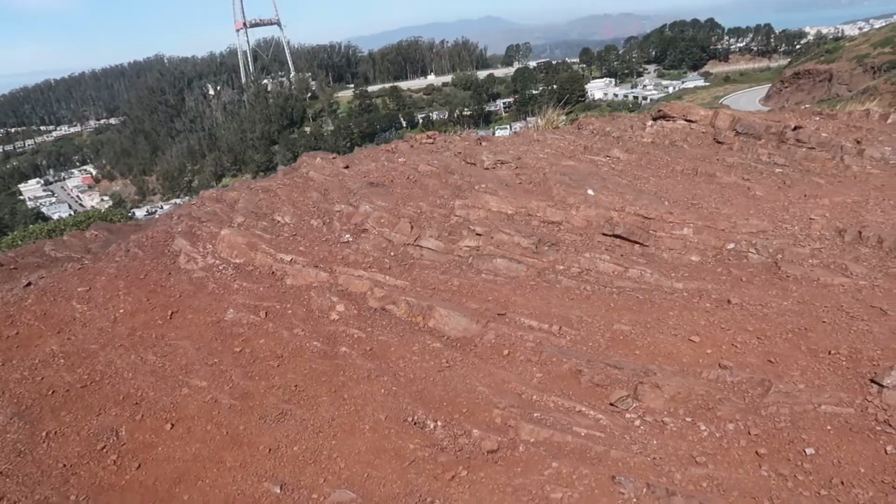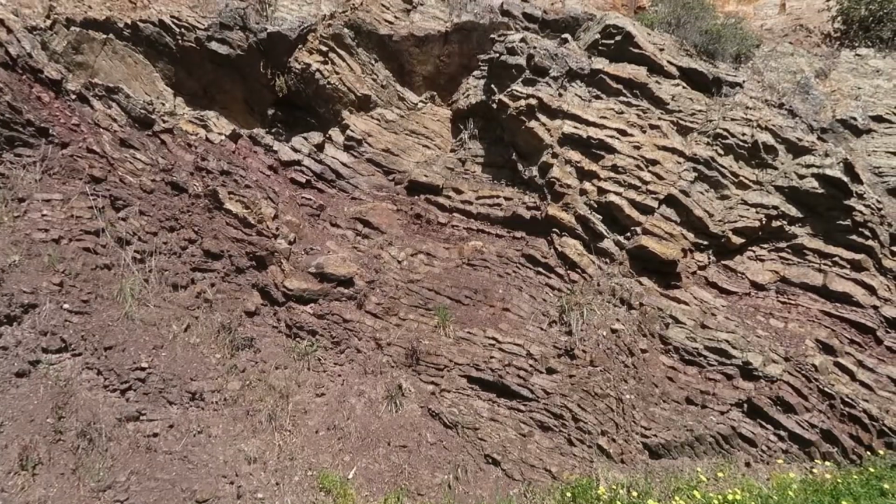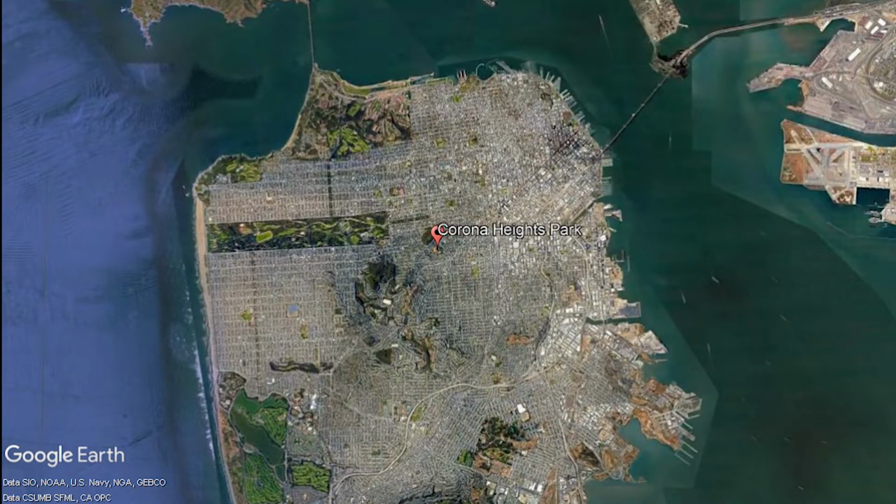So I'm not sure how well this pops out in this video here. But the cherts in this part of California have a very reddish color. They can be many other colors, but here they're distinctly red. And secondly, they're banded cherts, which means that they have these really strong laminations, these strong layerings within that really pop out and make it look like basically giant sheets of paper in a book that we can see in the banded cherts. Some of the best places to see chert are Corona Heights Park, Twin Peaks, Glen Canyon Park, and Bernal Heights Park.